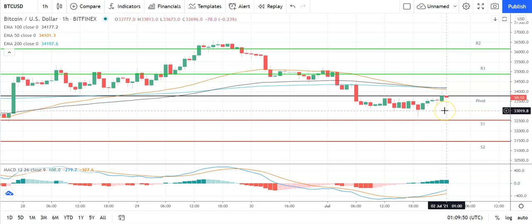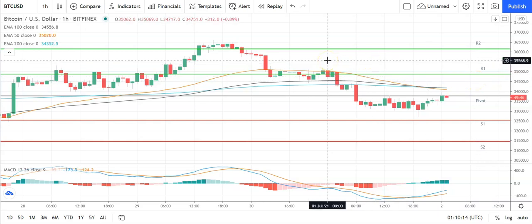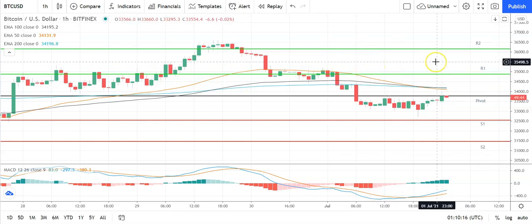Looking at Bitcoin against the US dollar and the hourly candlesticks, positive start to the day. Going to see Bitcoin move back through the pivot at 33,781 to take a run at the first major resistance level at 33,842. We need to see plenty of support from the broader market for Bitcoin to break out from 34,500 levels. So barring an extended rally on the day, expect that first major resistance level, yesterday's high at 35,069, to cap any upside.